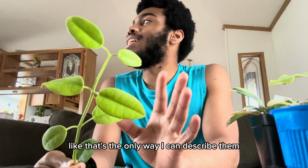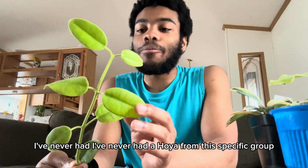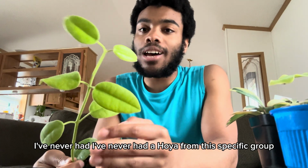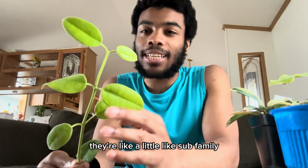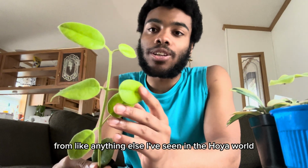That's the only way I can describe them. They're like fat flowers, and I've never had a Hoya from this specific group. They're like a little subfamily. They're so different from anything else I've seen in the Hoya world, and I was like, why not?